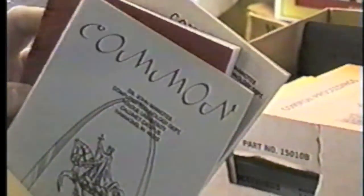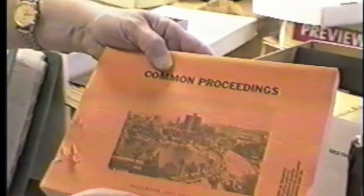Okay. This was a meeting held in St. Louis, Missouri, April 1970, and then another one held in December of 71 in Los Angeles. So these are strictly the agenda, and now we're getting pretty thick in comparison to that. And then they started getting a little more formal. They started binding these, and here's the Common user proceedings, December 71, in Los Angeles. And it goes on and on.